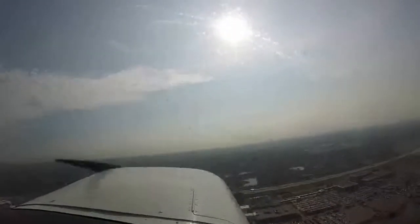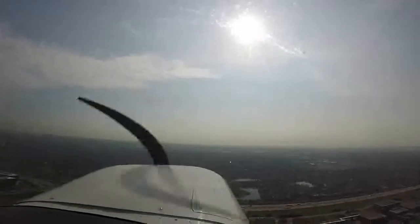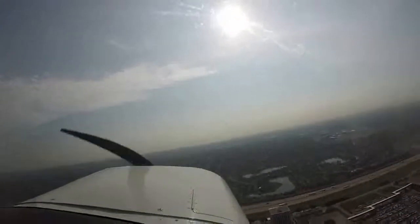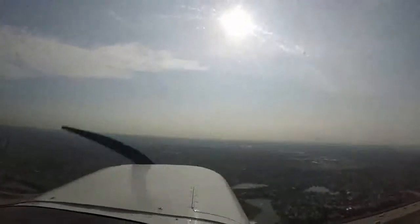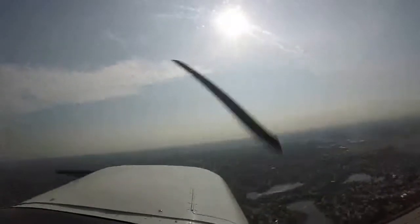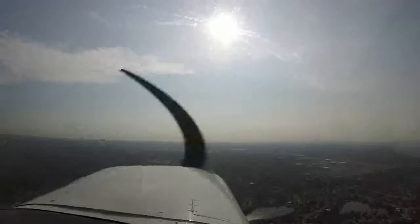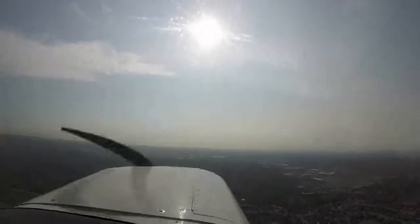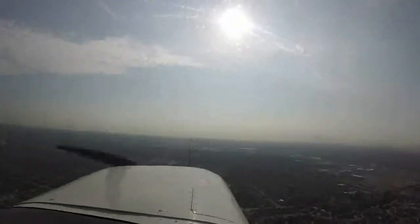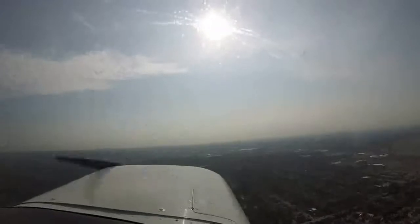Okay, keep the nose down just a little bit. Don't look at these instruments too much. Look outside. Wind 200 at 6. Keep the nose down just a little bit. Too much play. Good.